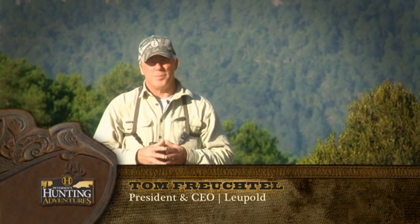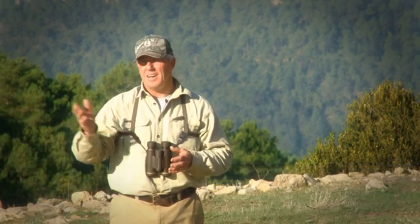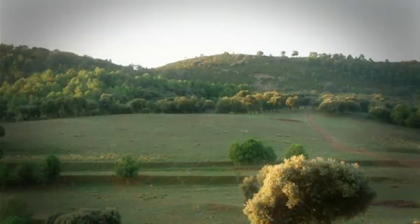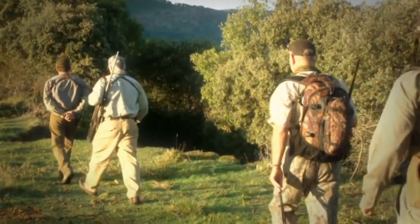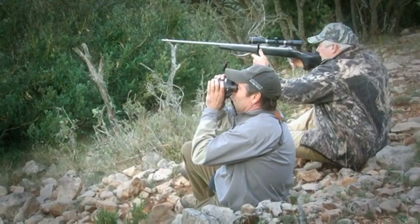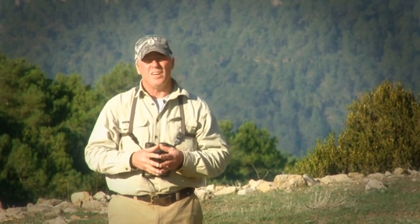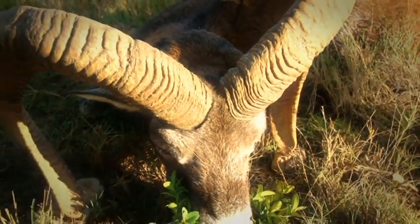One thing that I've always been excited about was the potential of hunting a mouflon in Spain. They have a totally different habitat than North American sheep. You hunt them totally different. When you do find one, you don't have much time to get set up and make the potential shot. And if you're lucky enough to get a mouflon, you have a trophy that you will enjoy an entire lifetime. They're just absolutely gorgeous animals.